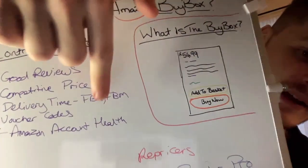And then the last thing I wanted to talk about is Amazon account health. Okay, so really important one. It affects lots of things. You need to have good Amazon account health. So obviously all of the stuff that I've just mentioned, all those contributing factors, do get taken into account when it comes to your account health. And it's all very important.